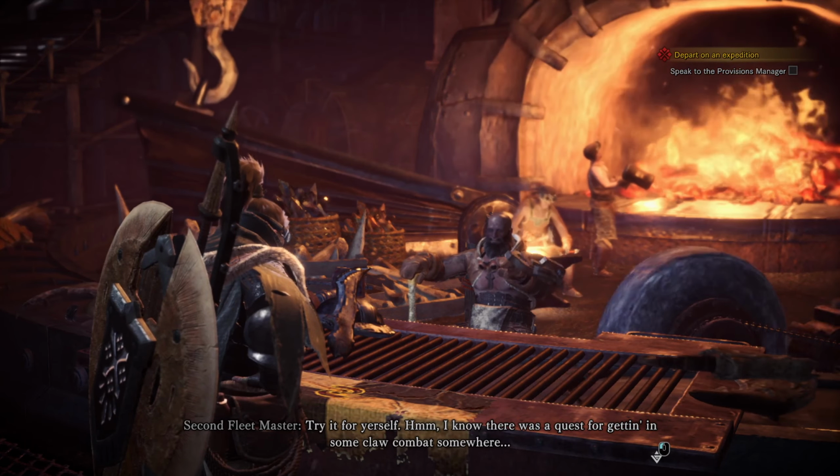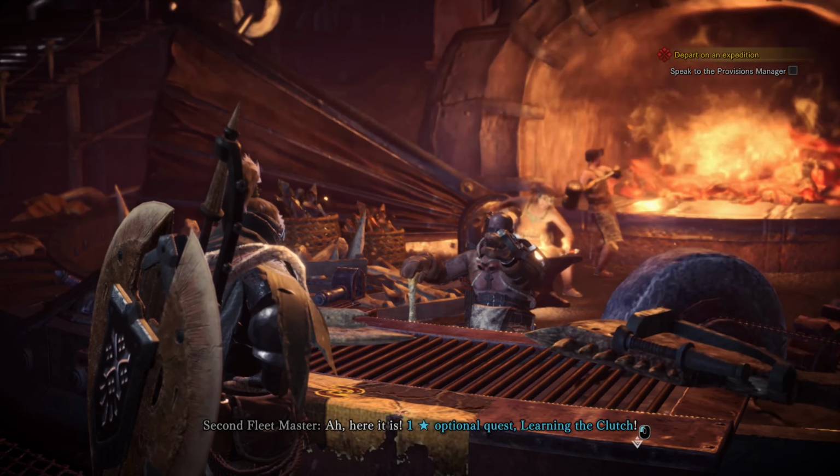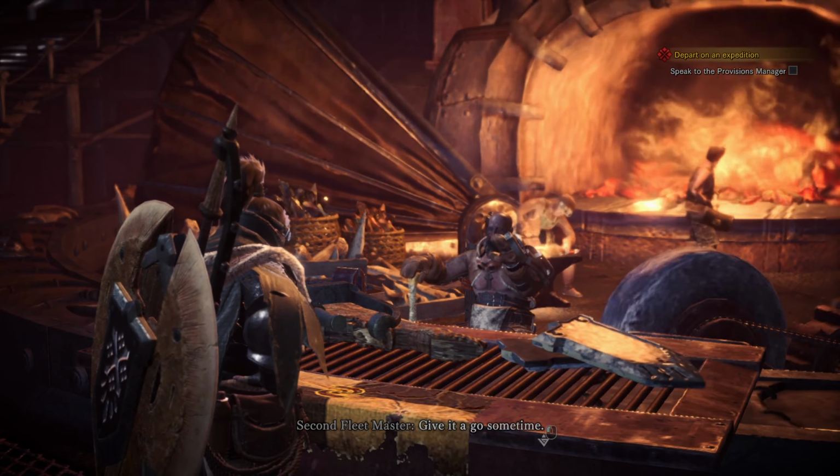I know there was a quest for getting in some claw combat somewhere. Ah, here it is. 1-star optional quest, learning the clutch. Give it a go sometime.